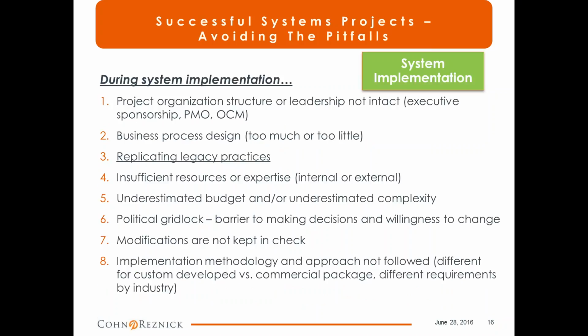In terms of the system implementation, again, we'll focus on this in a future webinar, because this in and of itself is a very meaty subject. But a couple of things. Number 3, a key pitfall is replicating legacy practices. Certainly in the implementation, that's something we want to avoid. We want to focus on the future state and not fall back on this is how we do it today because this is how we've done it all throughout time.